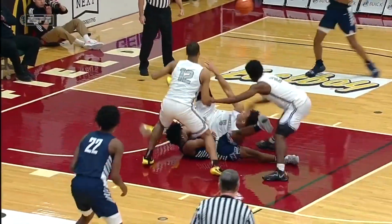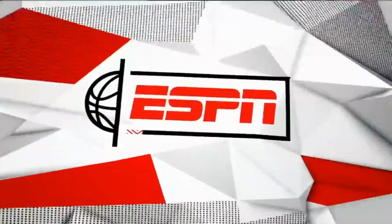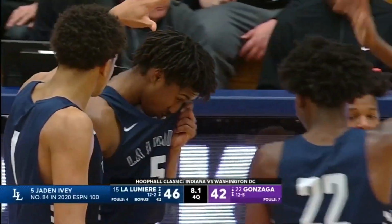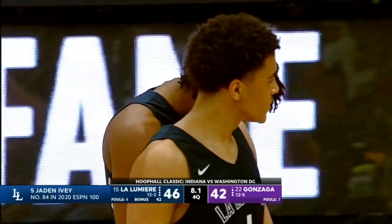Check it out one more time. This was a big-time play. Loose ball. Watch him climb the ladder. You knew it was a big play because all of a sudden the entire row of bleachers behind us just suddenly stood up. Out of my peripheral, I'm suddenly seeing people jumping all over the place.